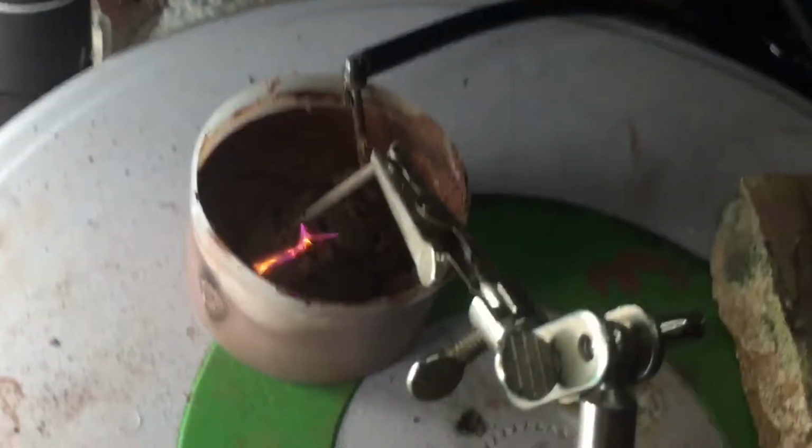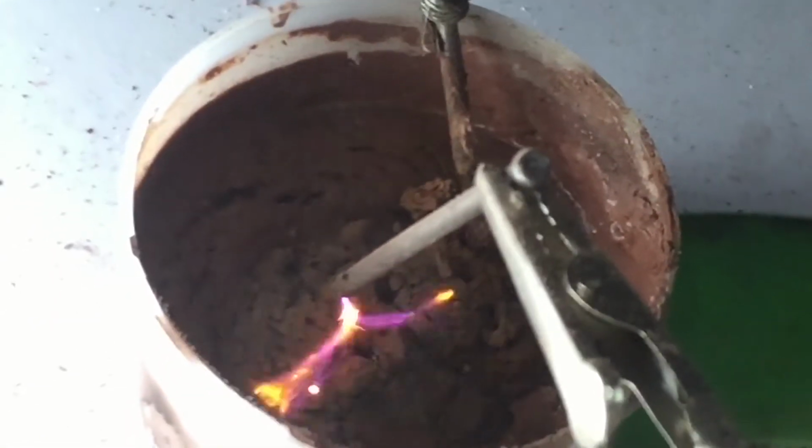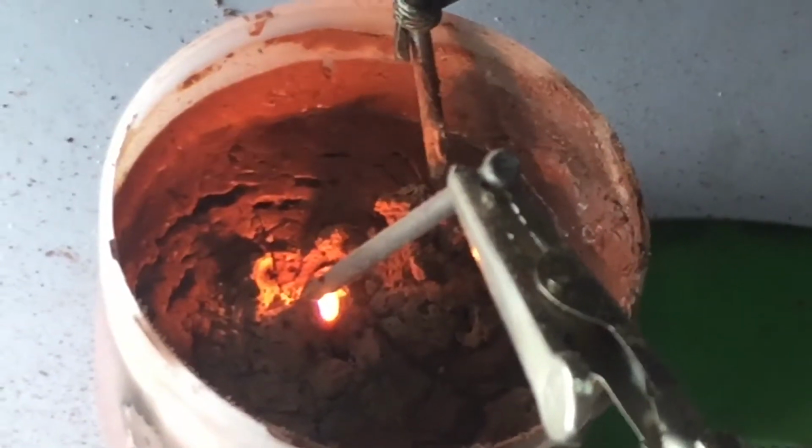I'm having a hard time getting a good shot of this. I really need my microscope. I decided not to use that.